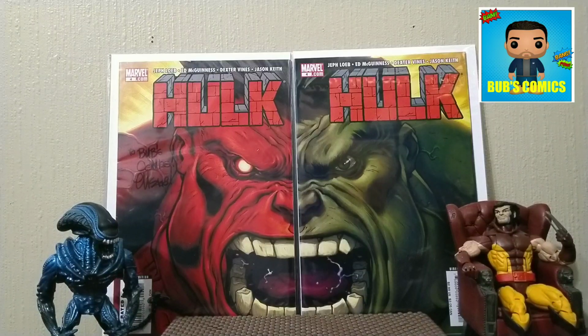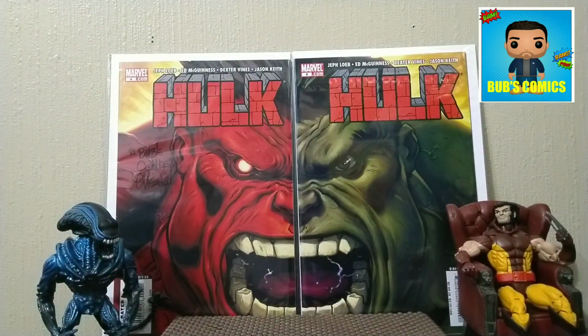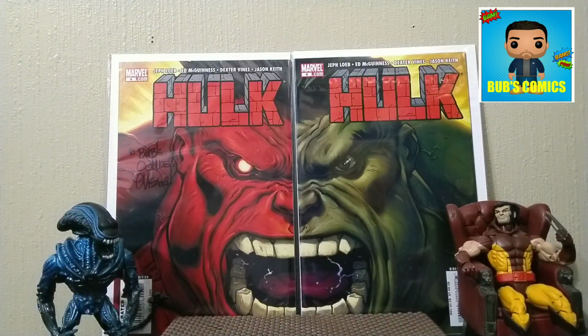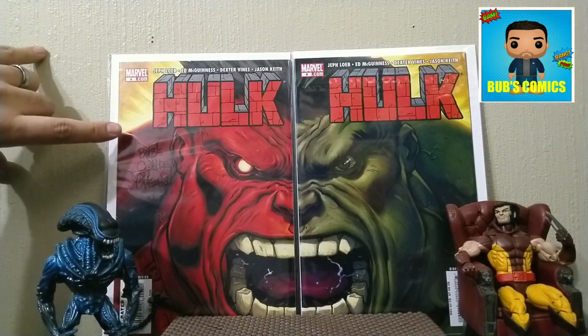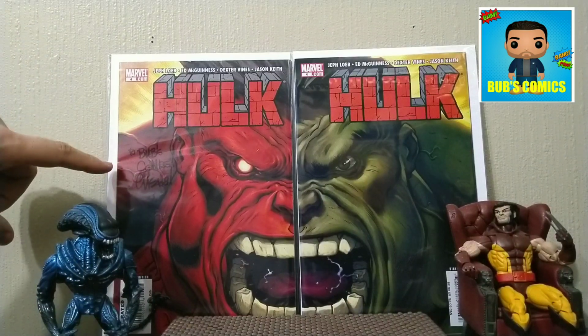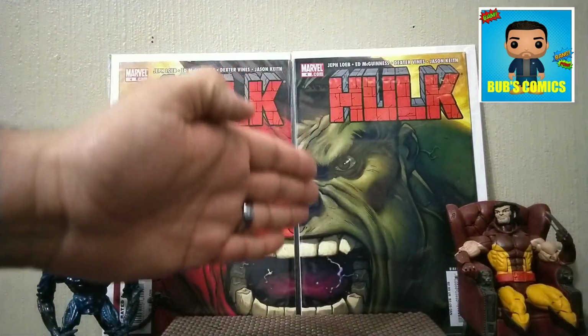First off, I want to show you the background here. This is a new book I just picked up, which is Hulk number 4. The reason I picked that up is because it goes hand in hand with the other Hulk number 4. One of them I suppose is a variant and one isn't. I don't remember which one's which. But I had this one first and I took it to a con recently and got it signed by Ed McGuinness. So it says to BUB'S Comics, Ed McGuinness. And so I didn't have the other half.